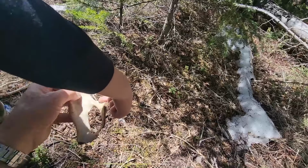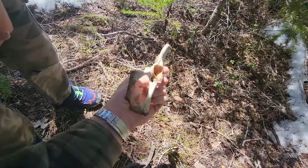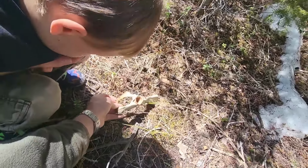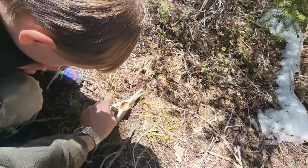Is that an eyeball bone? Oh, that is cut. That's definitely sawed right there. See this? See how this is a straight line there? Something sawed the pelvis in half, I think. I think this is a hip socket.